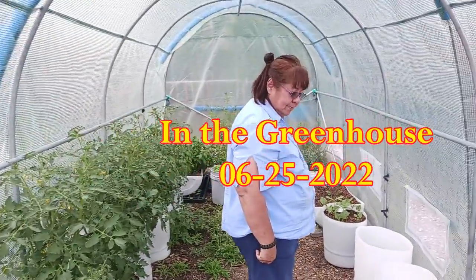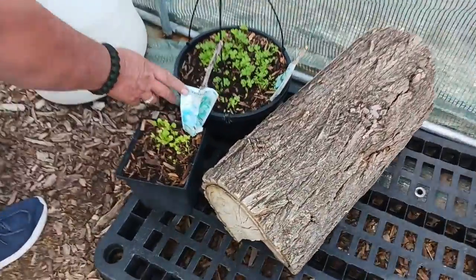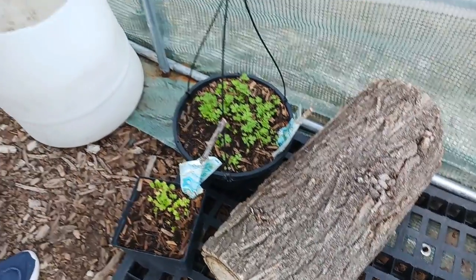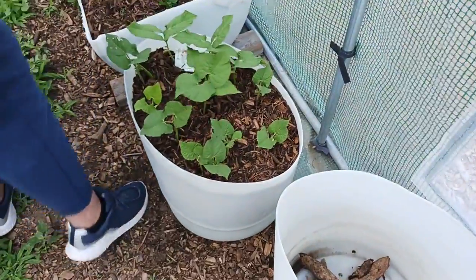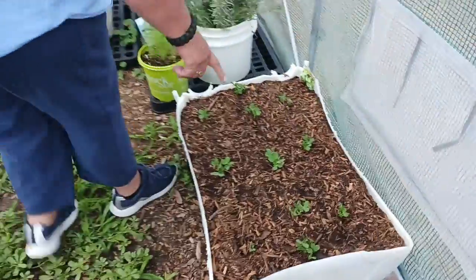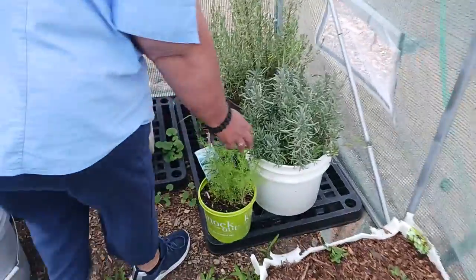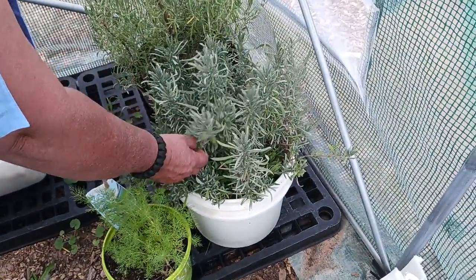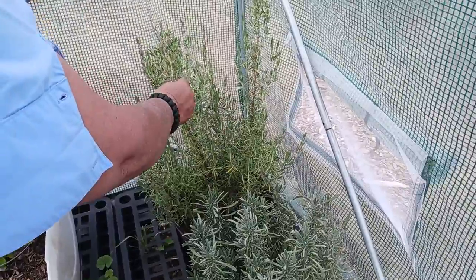All right, what do we have in the garden this year? Well, we've got some coriander, and we got some parsley. Okay. We've got some beans growing. We've got some peas. We've got some dill. And we've got lavender. And my rosemary.